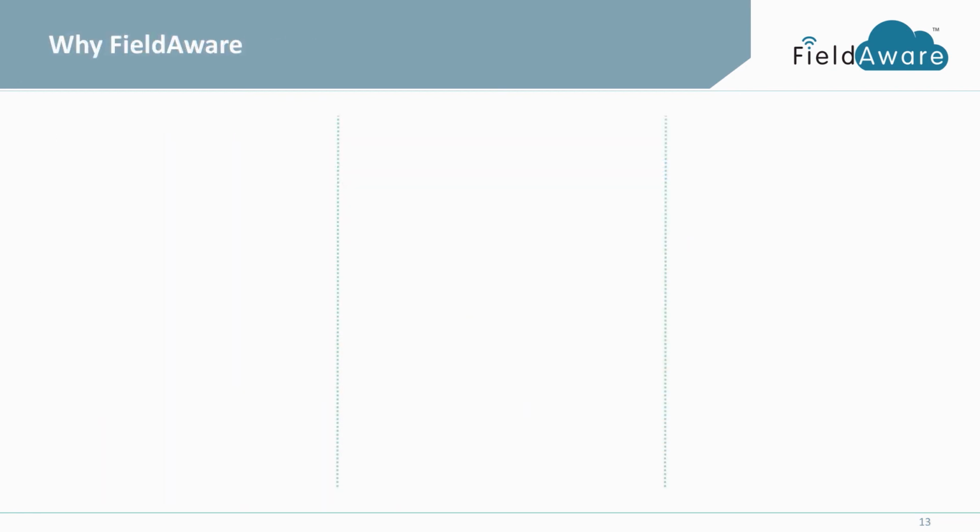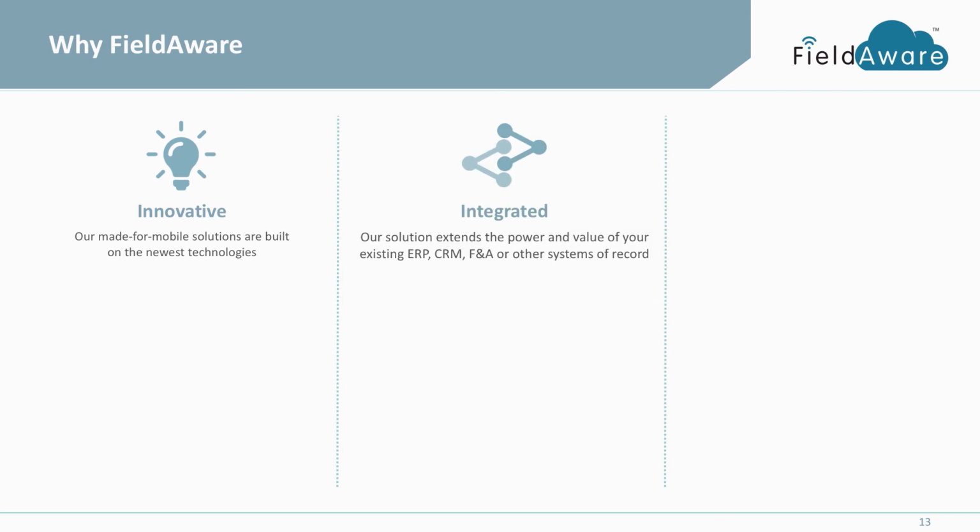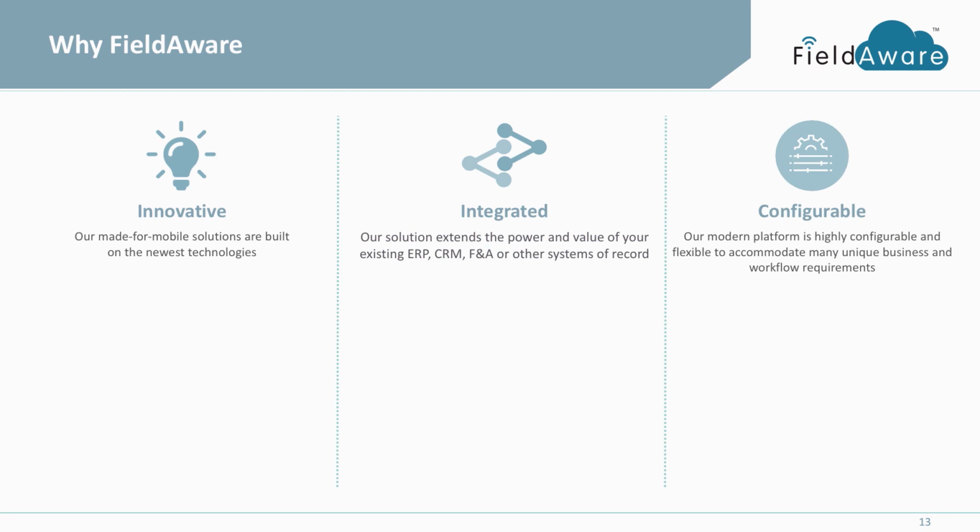In summary, why choose FieldAware for your field service management needs? We are innovative and modern. FieldAware was made for the mobile environment. We are easily integrated with your existing ERP and CRM technologies. We are configurable and flexible to meet the unique requirements of your business.